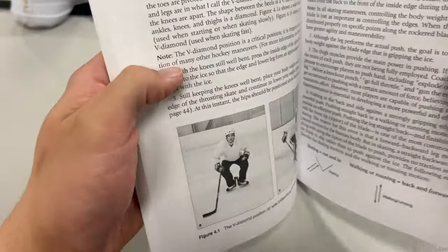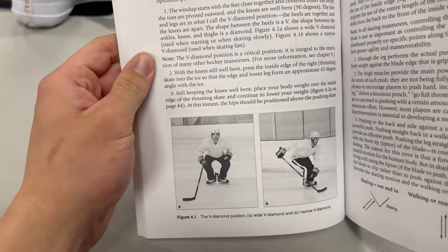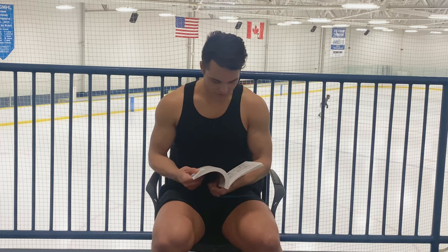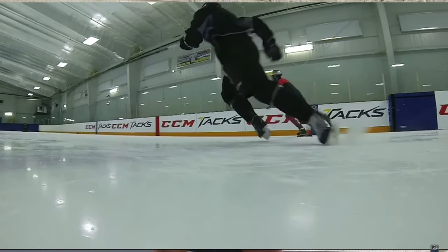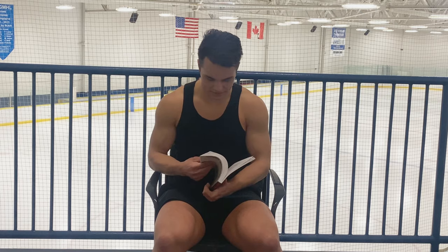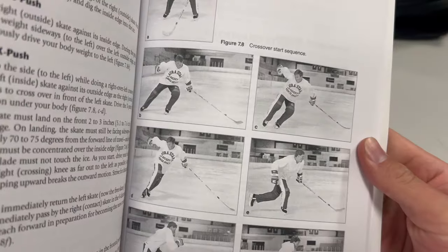Oh, the V start, the diamond start. Where it's like, hey, you're just going to stay on your toes the whole time and not worry about the way that your ankle collapses and then glides into the ice. Like, no, that doesn't happen. Look at all these still imaging, by the way. That's a lot of still imaging.